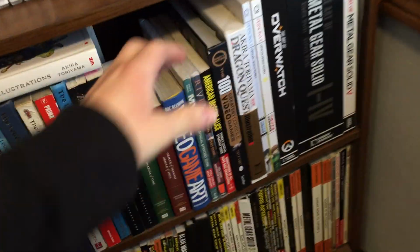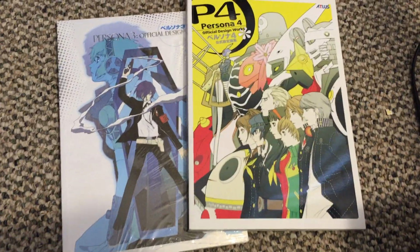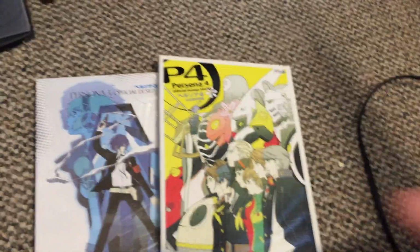I have my Alice, American McGee's Alice, not Alice: Madness Returns, but the first one there. Sorry, this is gonna get a little dicey going through. Hello Kitty. My two Persona, I was gonna say my two Persona 4 art books, but my Persona 3 and Persona 4 art book that my friend Mayab gifted, or, well, I kind of acquired it from his stuff that was left here. Sorry, let's set that down for a second.